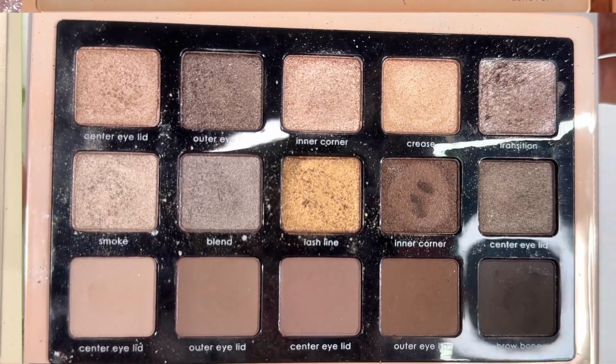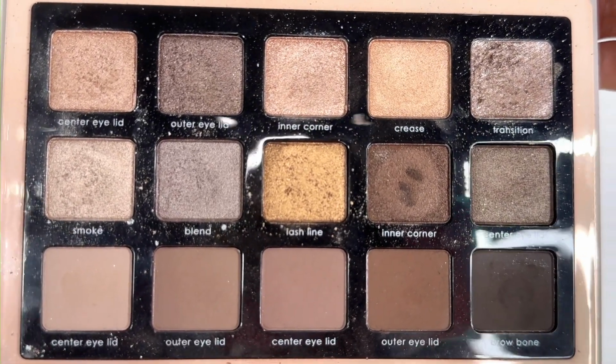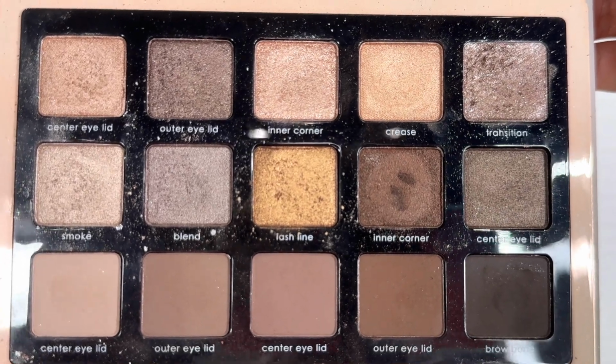Glam palette was very different from this one. This is obviously very much more warm nude shades. I mean, truly is a nude warm shade. So I really like the name of it. I personally think that's a great name for this palette, and it got us excited because this was definitely more neutral light, almost neutral cool leaning, where this one definitely has the warmth in there.